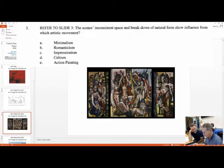Well, we're just going to see. Say it again, Dave: inconsistent what? The scenes, plural. Yeah, use of space. Inconsistent space and breakdown of natural form show influence from which artistic movement? I'd say Cubism. No. That's a choice.